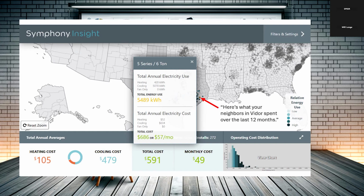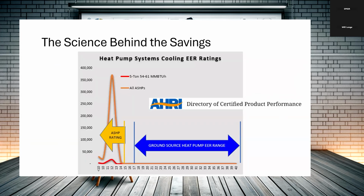Just to give you a feel for where that stacks up, that's a little bit higher than normal. The Texas average as of today, over the last 12 months, 8,760 hours, people have spent on average $591 apiece to heat and cool their home and make hot water to dump into their water heater. How about that? I don't believe it. I still don't believe it.